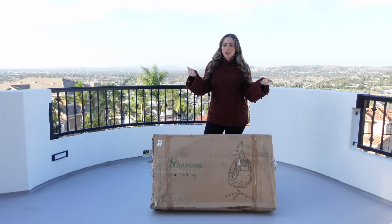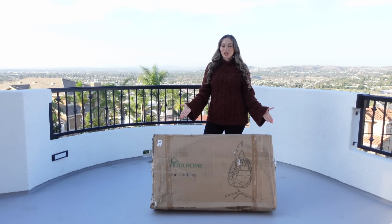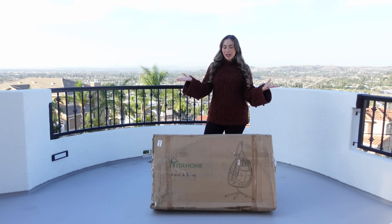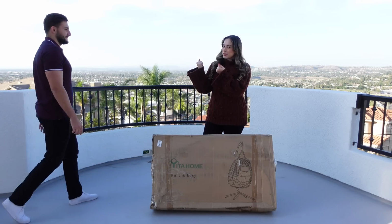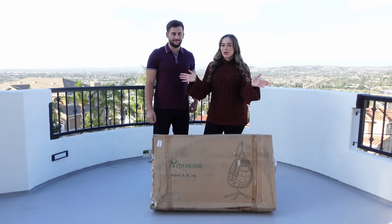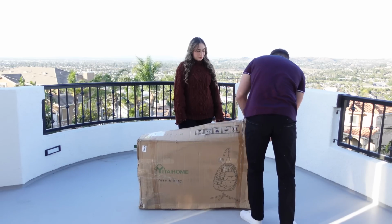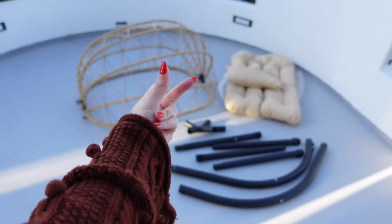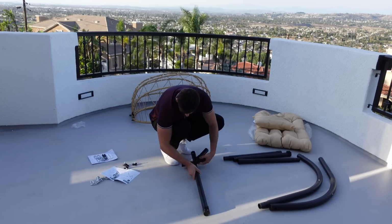Speaking of patio furniture, we just received this egg chair from Yetta Home at the perfect time. And I am so excited because this is going to be the first piece of furniture in our new balcony. We have the hubby here who's going to put this egg chair together for us. I'm not gonna do this myself, obviously, but let's put this together and I will show you guys the final result. We have all the tools laid out.